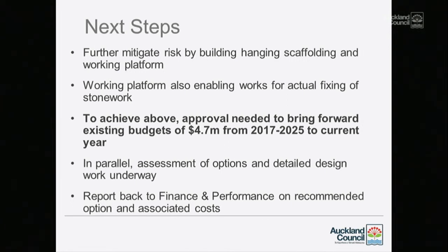Detailed design work is proceeding to a certain extent, but we'll actually escalate that and run that in parallel to doing those enabling works and safety works. And what we'll do is look to come back to this committee with those options coming out of the project work, what those options are, what the associated costs are. So that's the step we're at right now. It's mitigating the immediate risks as much as practical, and ensuring we actually assess what the options are going forward for the next stage.